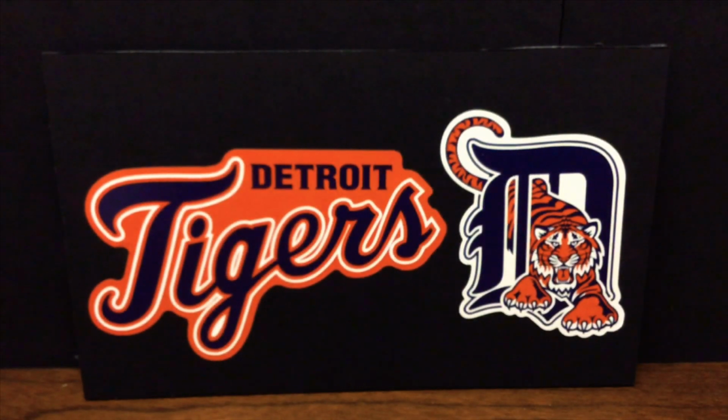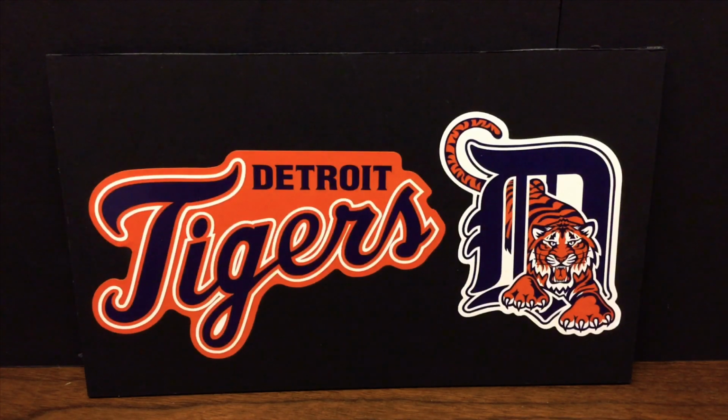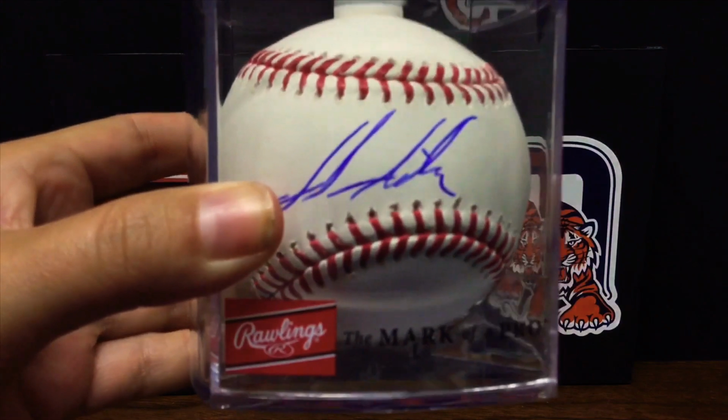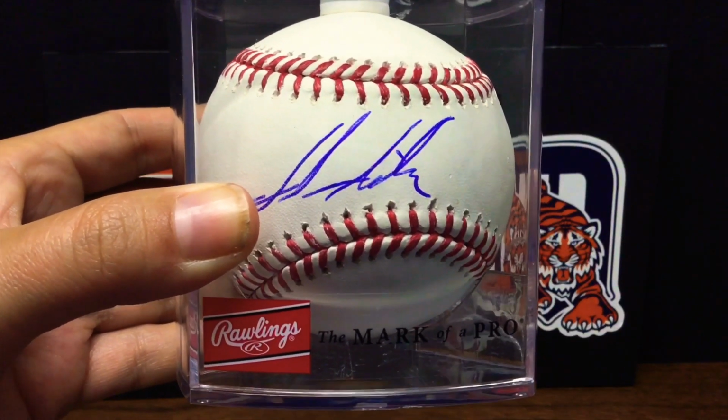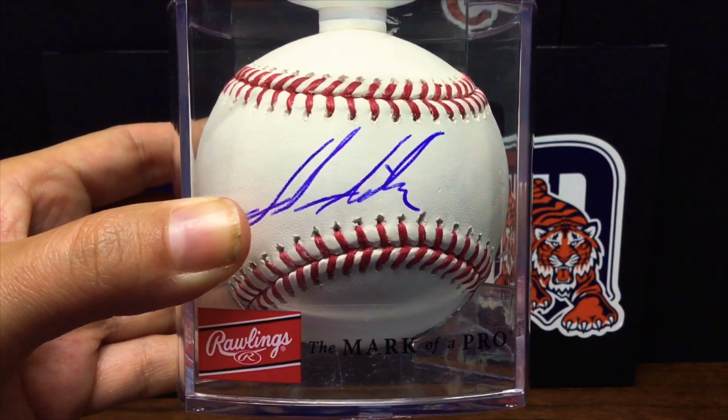So we're going to follow that up with Detroit Tigers general manager Al Avila. I've gotten Al before in Toronto, but wanted to get him on a baseball again there.